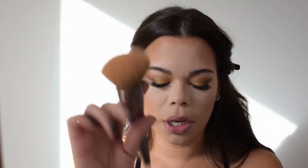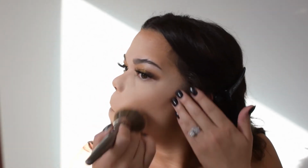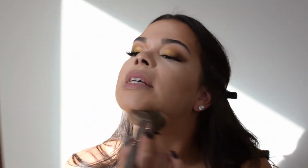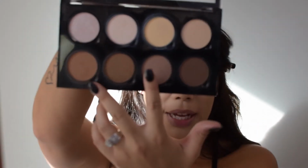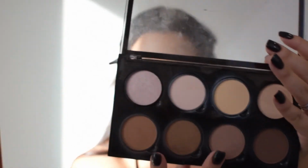Yeah, mineralized skin finish powder, and I actually like this a lot more than I do the MAC. So I'm going to take a BH Kabuki powder brush, and I'm just going to set the rest of my foundation. The NYX Highlight and Contour Pro palette. Boom, we're going to take these two shades here. No, these center shades right here, these guys, and we are going to just continue to set, but also carve it out a little bit.